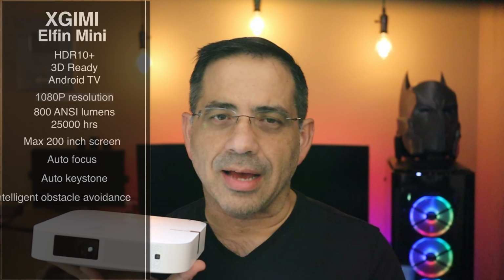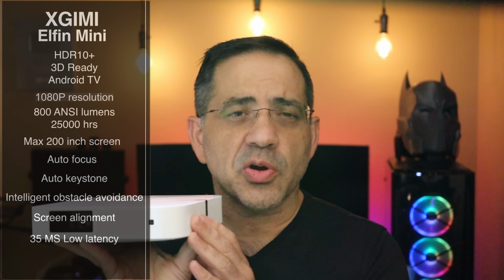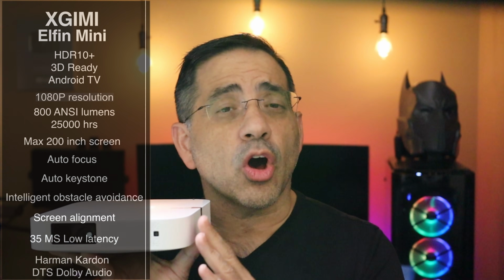is absolutely fantastic. It does have autofocus capabilities. It also has auto keystoning capabilities, which means that all you have to do is point it in the direction that you want to see it. The image itself is going to adjust itself for the wall, right? And it's also going to focus. There's nothing that you have to do. It also has intelligent obstacle avoidance. It has screen alignment, so depending if you have it in an angle, it's going to always be flat. It's going to adjust itself for you. And then it has a 35 milliseconds low latency mode, so it's going to do well with gaming. It also has Harman Kardon audio, right? And it includes DTS Dolby audio as well.